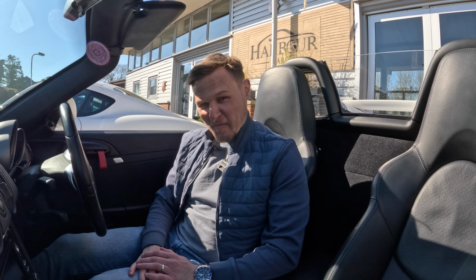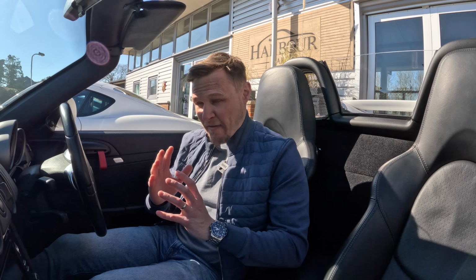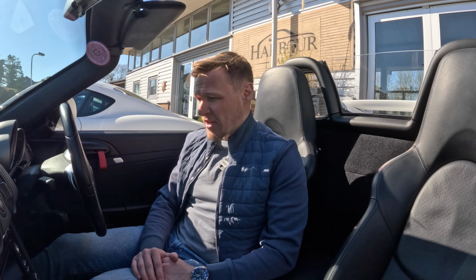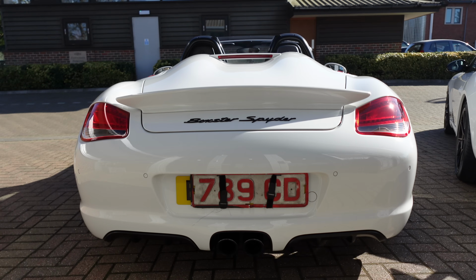I've never driven a Boxster Spyder. I'm extremely excited to do so. This is a car that conceptually definitely tugs at the heartstrings for me. I'm really excited to take this one for a drive and see just what all the fuss is about.